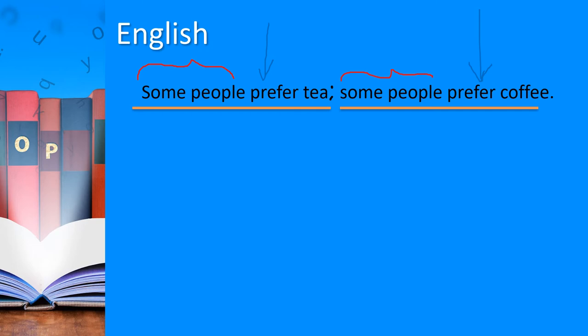If I read one by itself, some people prefer tea, it makes sense. If I read the other one by itself, some people prefer coffee, it makes sense. So I've got two independent main clauses, two simple sentences that have been joined together with a semicolon. That semicolon is there to join together those two main clauses. This is a type of compound sentence. We've looked at compound sentences before, and you've done that since Year 3, where you've got two main clauses joined with a conjunction. All that we've done, because we're greater depth writers at Year 6 level, is swap the conjunction for a semicolon. It's less writing as well. It saves our hand. It's brilliant.